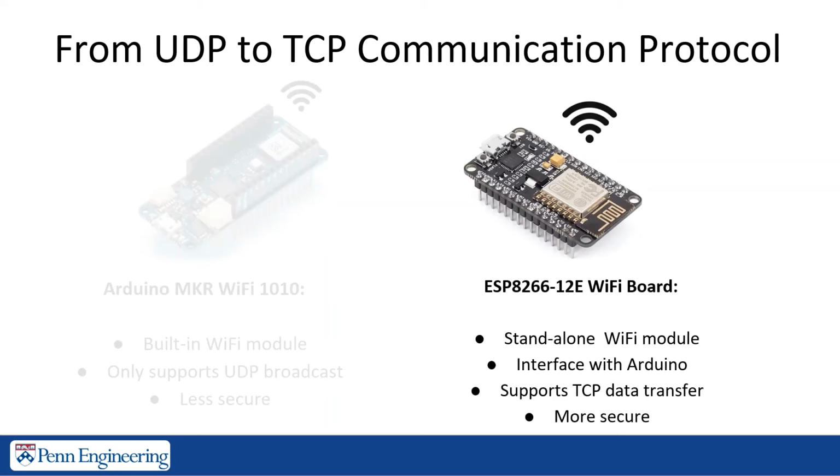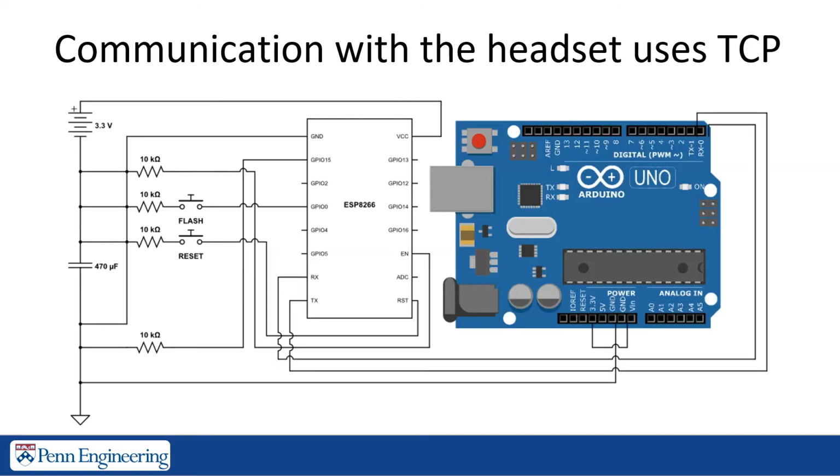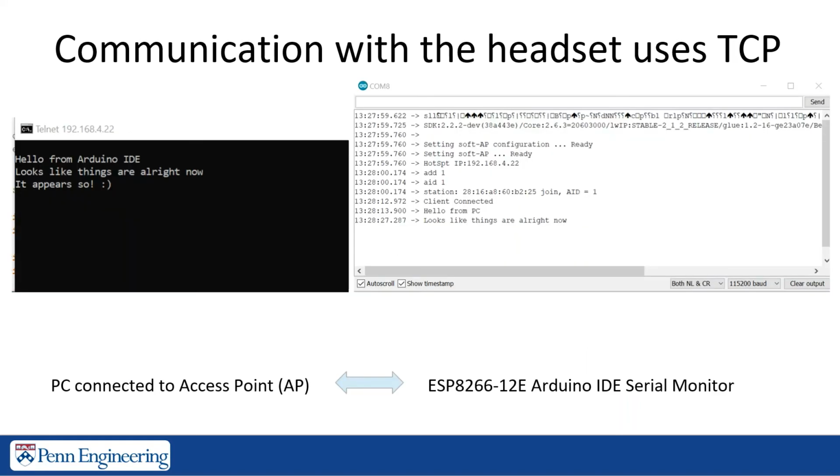Ultimately, we decided to use an ESP standalone Wi-Fi module that can easily interface with the Arduino and the Arduino IDE. This Wi-Fi module supports TCP data transfer, which is a more secure method since it first establishes the connection, then sends data across. The ESP module is connected to an Arduino Uno, sharing TX and RX lines. The Arduino receives the input from the EMG sensors, sends the data to the ESP module, which can then send it to the Oculus. This is an example of a successful communication between the ESP module and my computer.